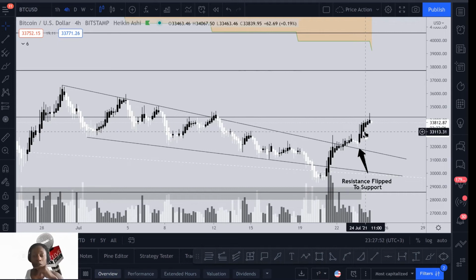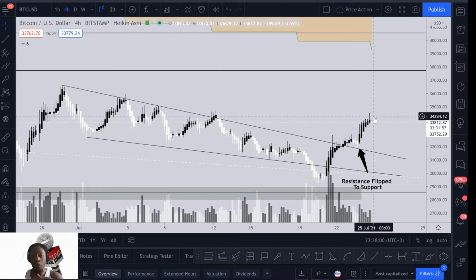So this is pretty good. And this is also what we want to see. We came up and we tested this Fib extension level. We did hit 34K pretty quick. And right now we're pulling back slightly. I think that over the next couple of days going into the next week, we'll get above this 34K range, maybe move sideways for a bit before going up and testing the 37K range.